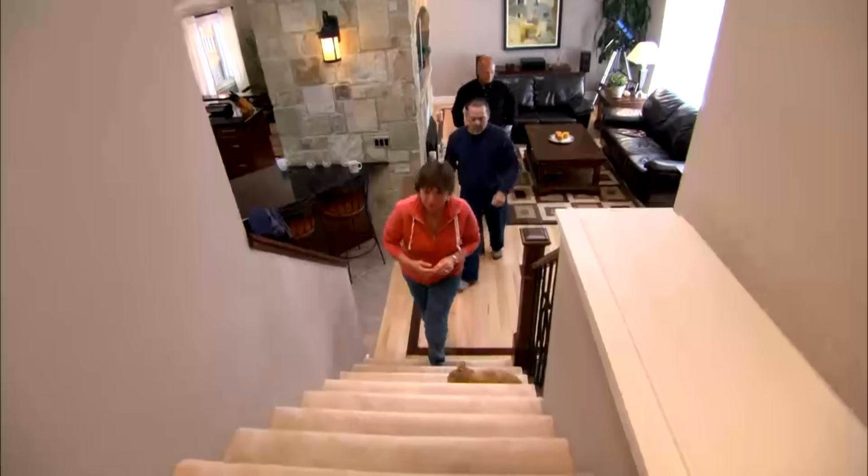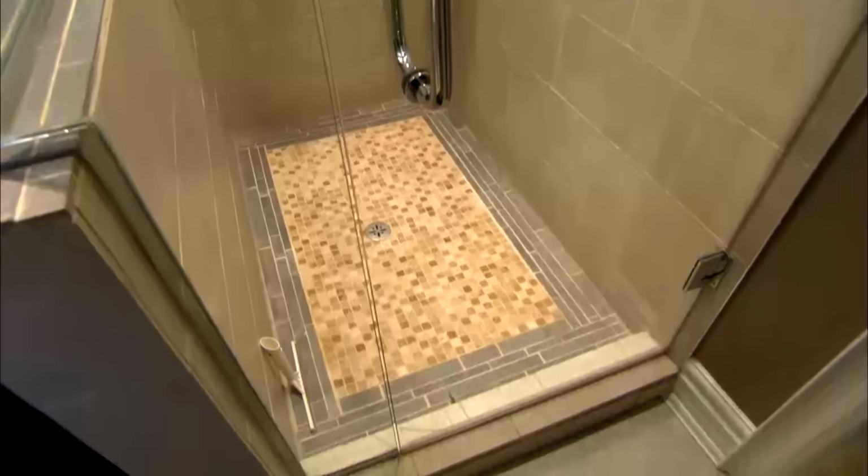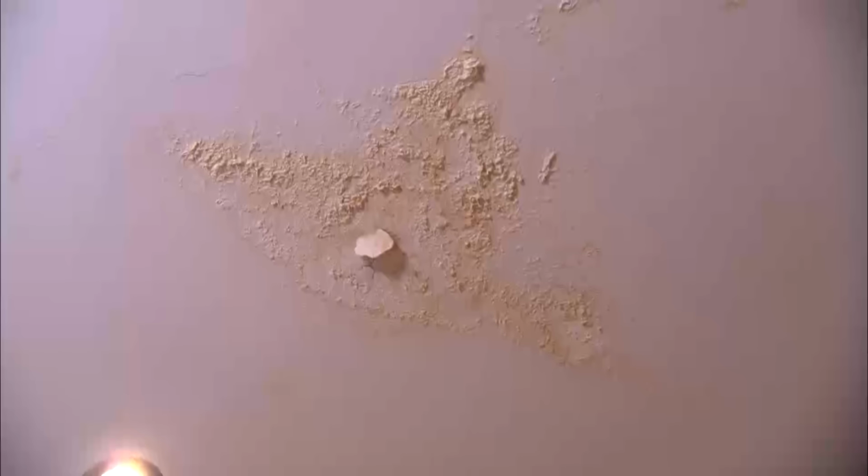The upstairs shower off the master bedroom, we can't use it right now because it has some water issues that's causing problems in another room in the house. Below this, there's some issues with the ceiling now, and we suspect that it's coming from this area. There's something going on here.